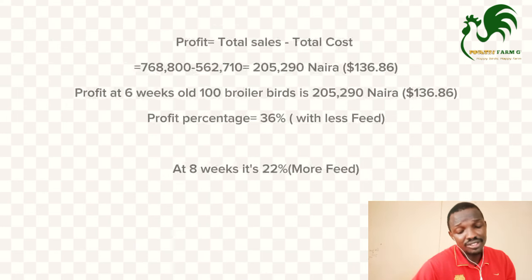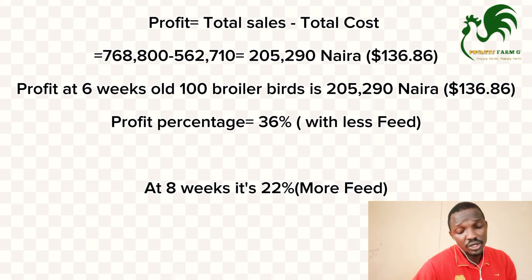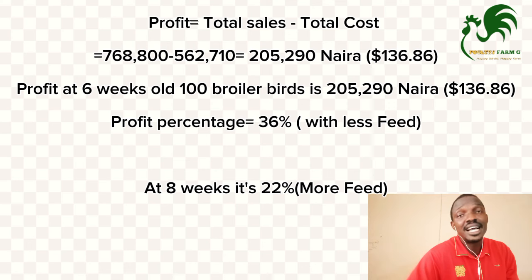Now minus it from cost of production. 768,000 naira minus 562,710 naira will give you 205,290 naira. This is the profit at 6 weeks. You see, it's almost the same profit, but the percentage here is higher. The percentage here is 36% gain, while at 8 weeks it is 22%.